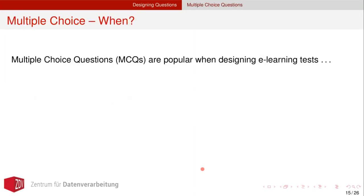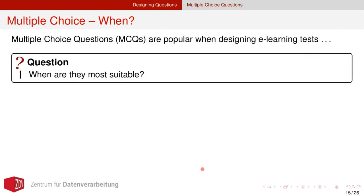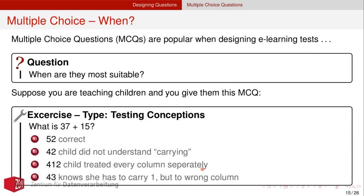So when we talk about multiple choice questions, these are popular question types with regard to e-learning, but we ought to ask ourselves, when are they the most suitable? And I took this example from the book. So when teachers teach, for instance, two-digit addition to, let's say, 7 or 8 year-olds, then it's sometimes nice to see that an answer is correct. But when the answer is not correct, the question we could ask ourselves as lecturers or teachers is, well, what is the mistake the student, respectively child, is actually making?